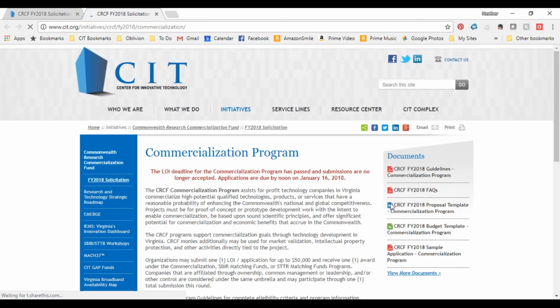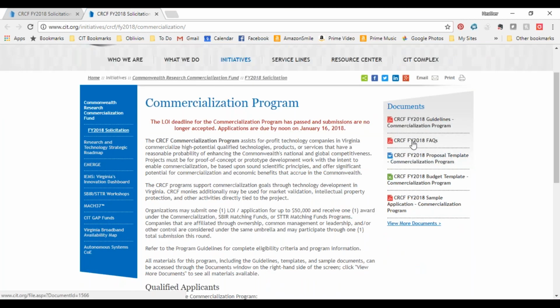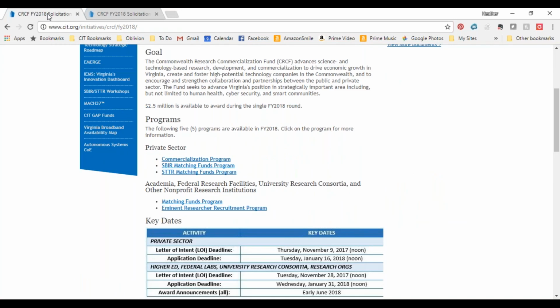And over here are all of the documents that you need for your application. This is the guidelines, and this is what you'll need to read, and you'll find the eligibility criteria in the guidelines. So when you certify that you're eligible to apply, you're certifying that you've read this and that you understand the criteria and that you are eligible. We also have our FAQs, which I've attached to this webinar as a handout. And this is the template for the commercialization program. Here we have the budget template, and this is the sample application that I mentioned, that we've created to assist you in preparing your paperwork. Each page has a similar document page on the side just like this.